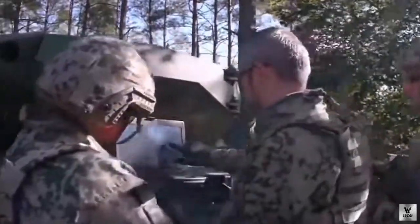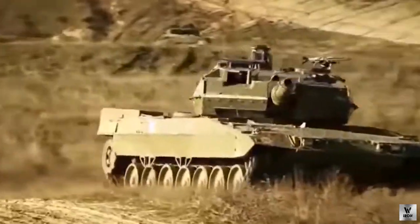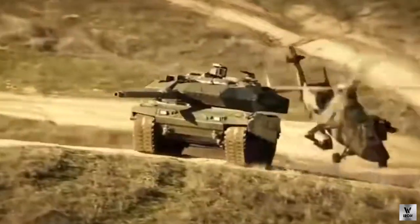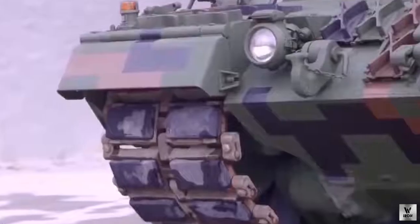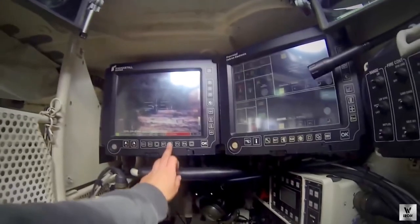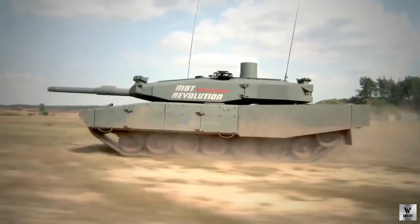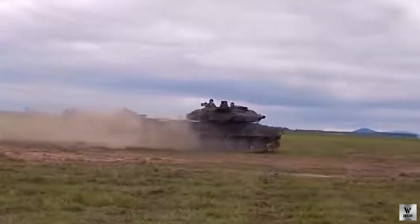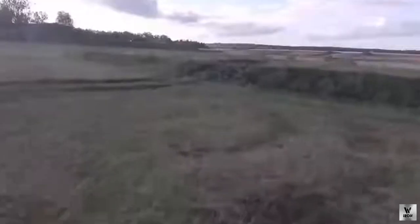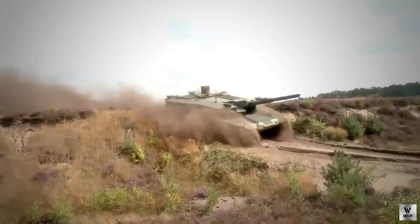Nevertheless, some digital systems will be incorporated in the MBT Revolution regardless of the electronics upgrade path chosen. The SEOSS Digital Fire Control System is one of these and also worth mentioning. It includes a TV camera, thermal imager, laser rangefinder, and calculator. Information on the current combat situation, range to the target, projectile type, etc. is displayed in real time on the monitors of the commander and gunner. Thanks to SEOSS, these crew members only have to monitor the situation, determine the target and how it can be hit. To facilitate the tracking of the situation on the battlefield, the Revolution includes the SAS system.